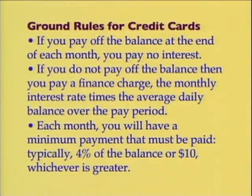At the end of that pay period, you'll have what's called a minimum payment. Typically that's 4% of the balance, or $10, whichever is bigger. There is another option: if you owe less than $10, you'll just pay off the balance. You won't have to pay $10 over what you owe. But you will have to make this minimum payment, and that's more than the finance charge. That's important too, because otherwise you'd never pay this card off at all.